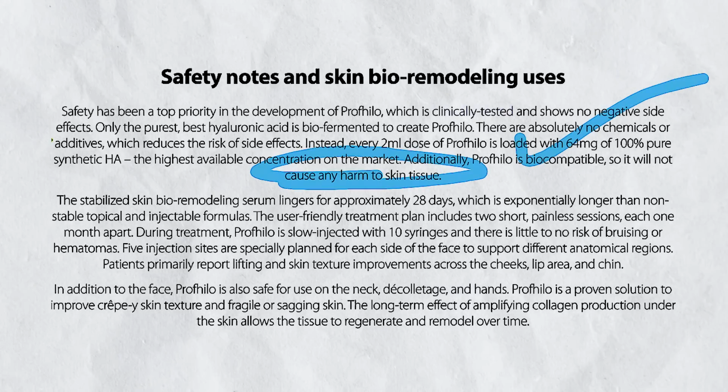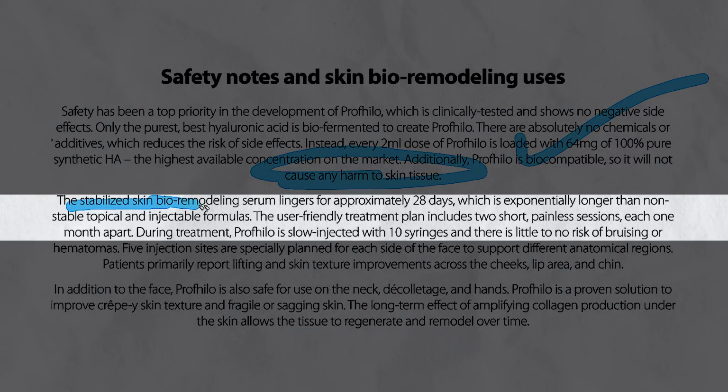Just understand that. The stabilized skin bio-remodeling serum lingers for approximately 28 days. So now we know. You know how filler lasts 1 to maybe 10 years plus? They're telling you that it lasts 28 days. So the effect of whatever you're getting must be longer from a stimulating kind of a mechanism, which is exponentially longer than non-stable topical injectable formulas. So that means non-cross-link like fillers. They're non-stabilized. And this differs it from skincare, okay?